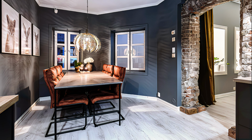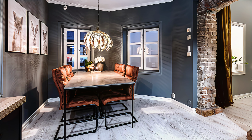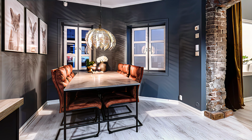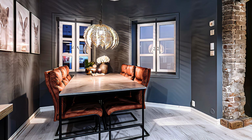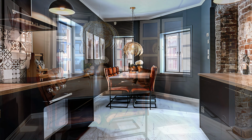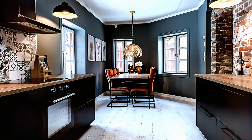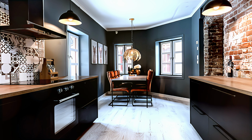potted plants. The dark blue walls create a cozy and elegant atmosphere, contrasted by the whitewashed wooden floors that reflect the light and make the room feel spacious. The wood-burning stove in the living room is a focal point and a source of heat in the colder months.